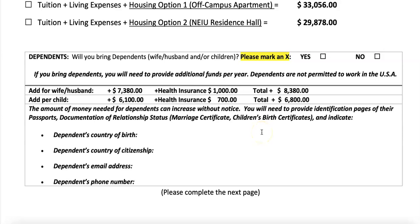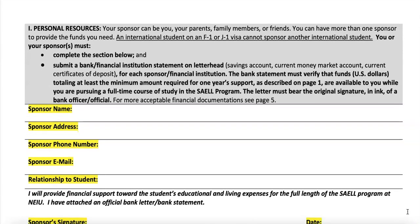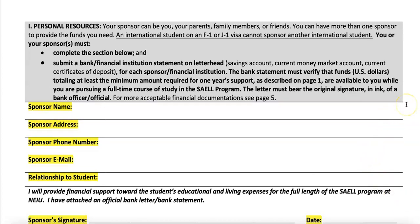You will need to provide identification pages of their passports, documentation of their relationship to you, either a marriage certificate or birth certificate for your children. And then you need to tell us their country of birth, their country of citizenship, their email address, and their phone number. Now, going to the next page, this next section is about personal resources. This tells us who will be paying for your tuition, fees, and living expenses, as well as housing, while you will be here studying in our program.